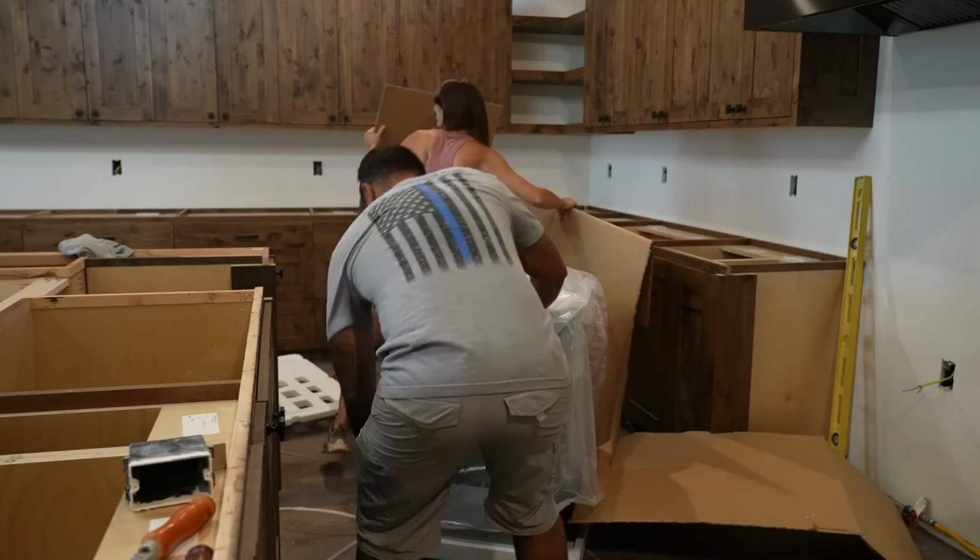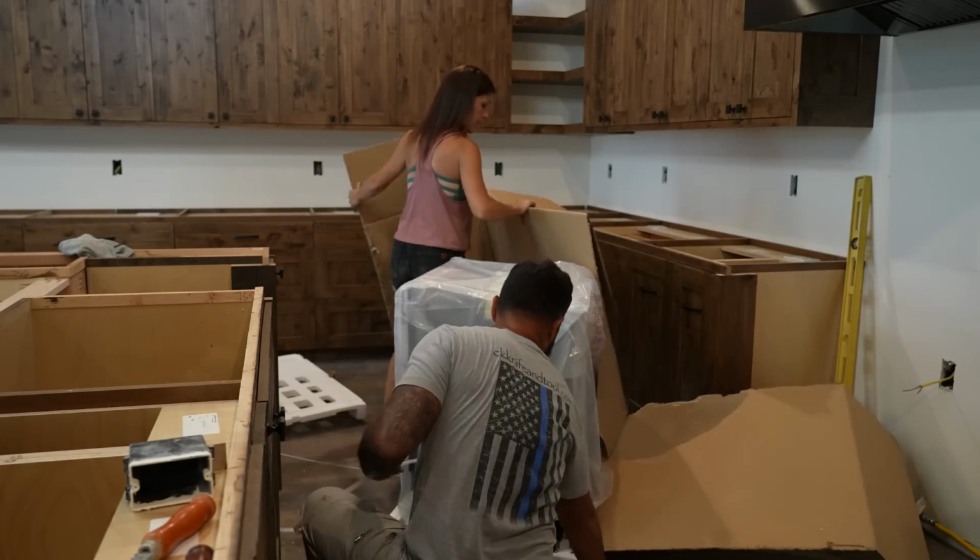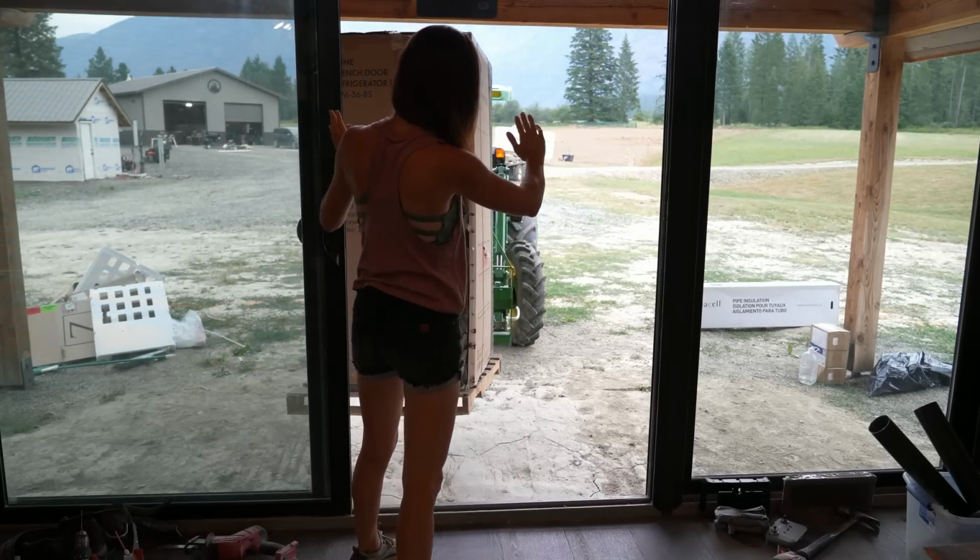No one's as excited about this dishwasher as you guys. True. All right, it was easy to get that microwave and that dishwasher in here. Let's see if we can make the fridge work.